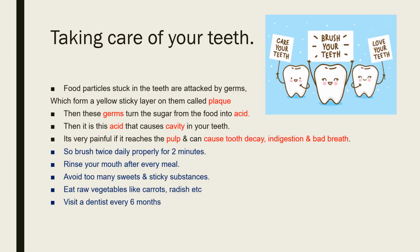Now, taking care of your teeth is very essential because after you lose your milk teeth, you get your permanent teeth, which is just 32 or 28 for some, that are going to last your entire lifetime. And if you can't take good care of your teeth, you're going to have a hard time. Toothaches are very, very painful. So let's see what exactly happens.